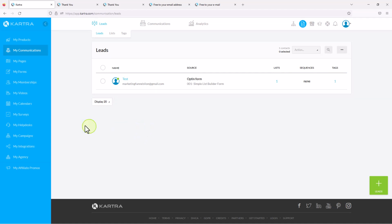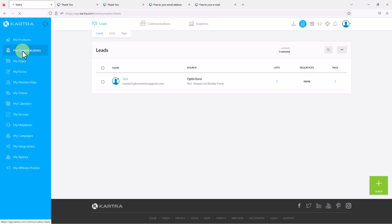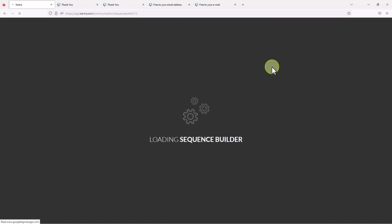Okay, let's refresh this screen and let's see if I'm added to the sequence yet. This sometimes takes up to 60 seconds. I'm still not added to the sequence. So let's take a look at the sequence itself. I'm not added to it yet. So what is the criteria for this sequence?